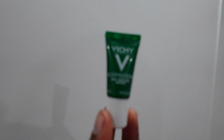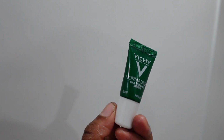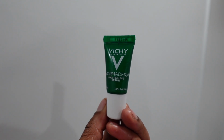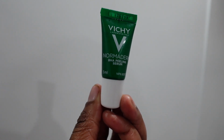So I will say though, the serum size is misleading, because on the box, I'll show you in a bit, it showed like a good size pump. This, I know it's like a kid size, but come on. Me and the way that I apply these things, I will finish this by tomorrow, this is done.